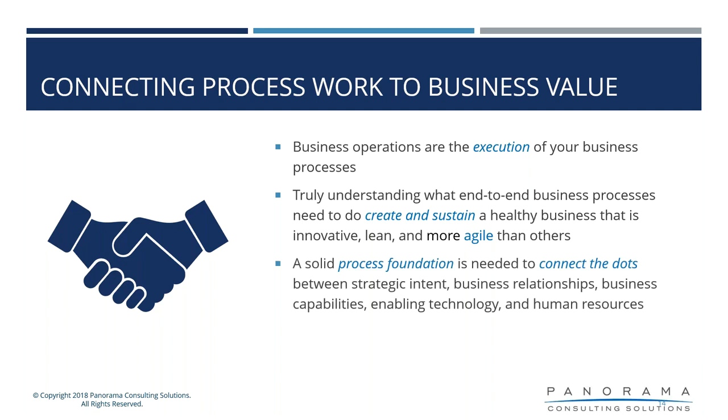And creating a process foundation really connects the dots between your strategic intent, your business relationships, the business capabilities, to truly enable your technology and empower your human resources. So it's really about creating that process foundation as an enablement to get the work done in an efficient manner.